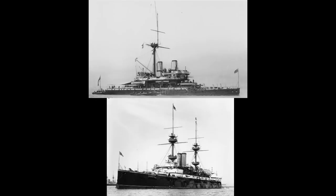But where there seem to be similarities, those are also actually differences. For example, the armour of the Devastation is 12 to 14 inches thick, and you might think, well, that compares favourably with Majestic's 9 inches of armour. But the Devastation's armour is wrought iron, whereas the Majestic's armour is Harvey steel, which is basically the first proper practical steel armour on battleships, and is significantly better at protecting the ship than wrought iron. So although it has a thinner belt, the Majestic's belt is actually much better at protecting it.